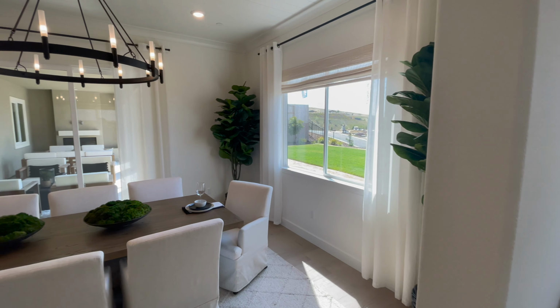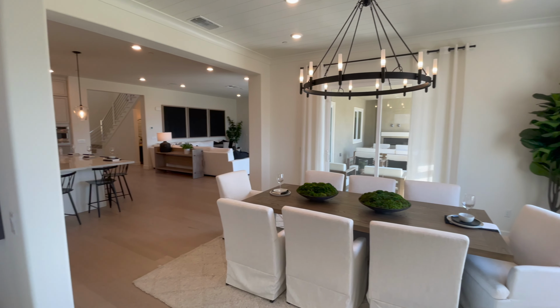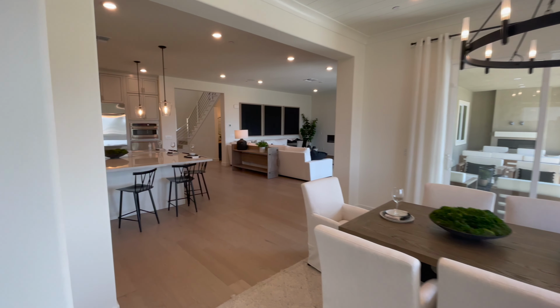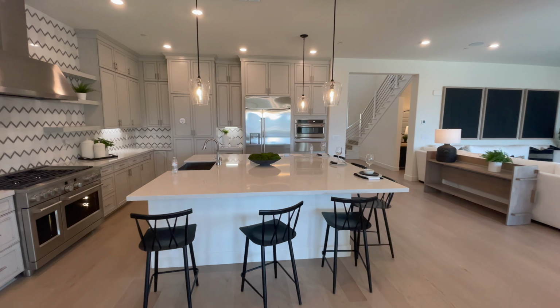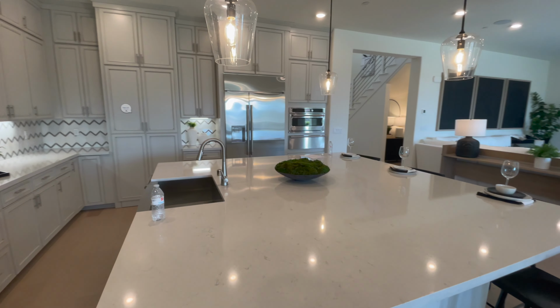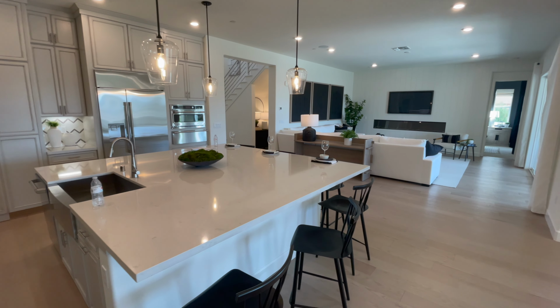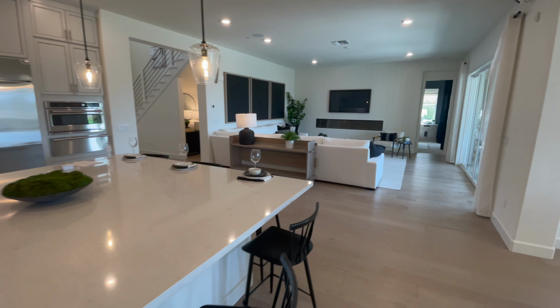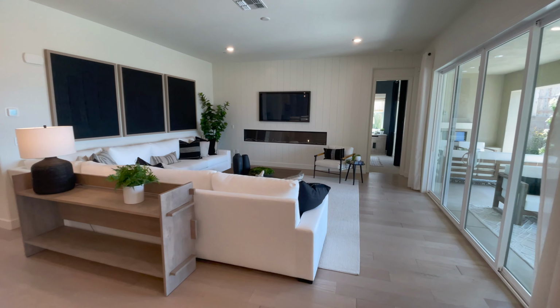I like this little dining area, and right behind the dining area is a little wet bar. You have additional storage over there, not being your main kitchen area, but I think this is just a great flow for the kitchen, living room, dining room combination. This is where, again, the majority of the time you're gonna spend is in this room and this indoor-outdoor living area, with how big these glass doors are.